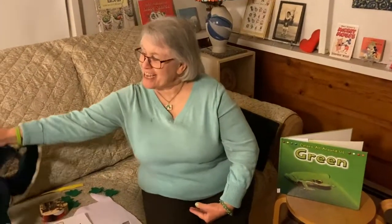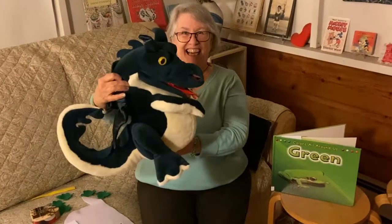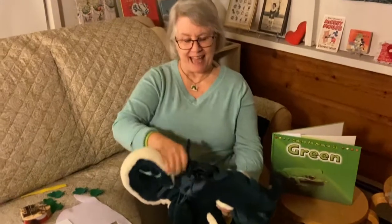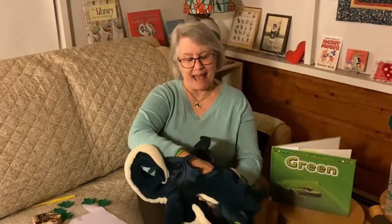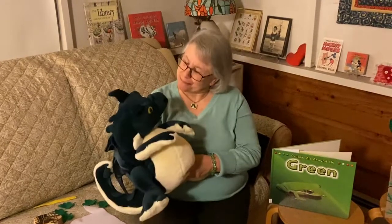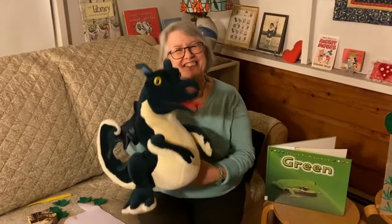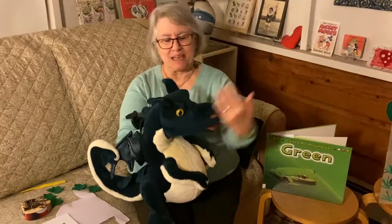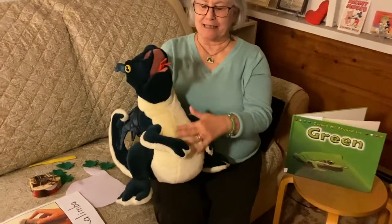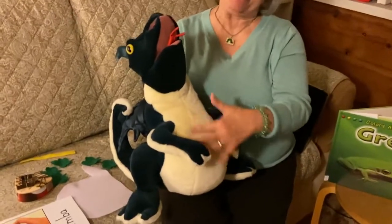And here he is. His name is Greeny. I'll put my hand in so I can move his mouth. Hello. This is Greeny, the dragon puppet. He has a beautiful green coat. He has a soft white tummy.